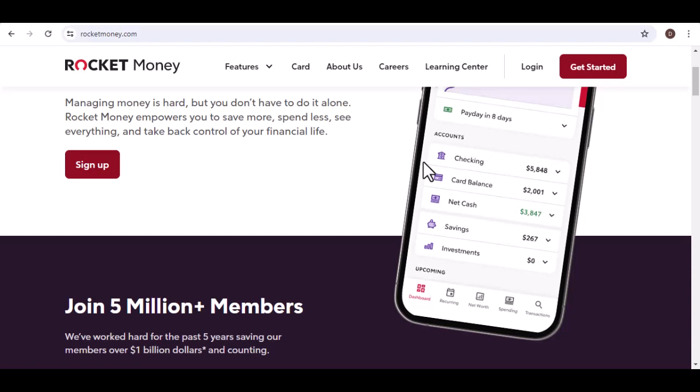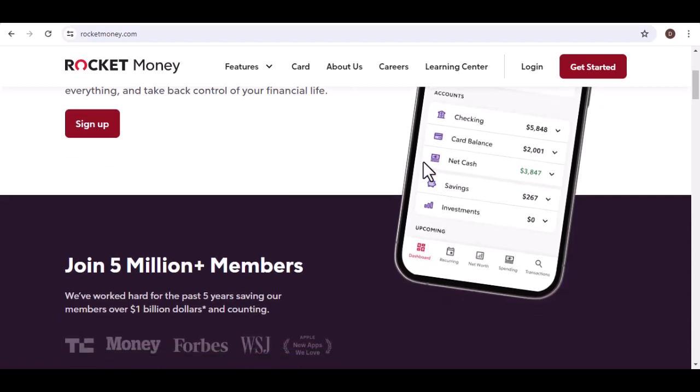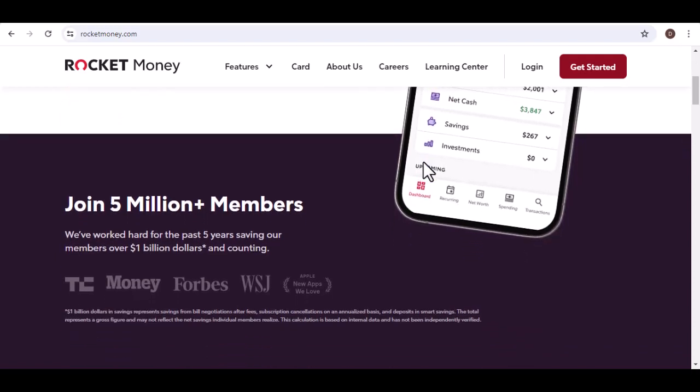But before you hand over your bank login, is Rocket Money legit? Can it truly be the magic bullet to a healthier budget and a fatter bank account? Let's dive deep and find out.